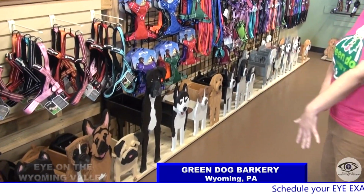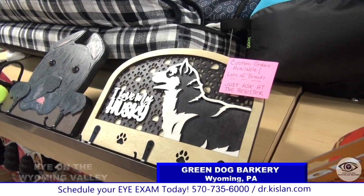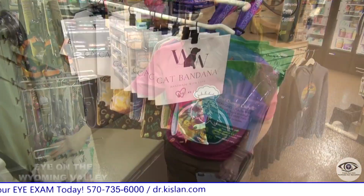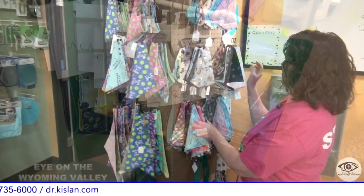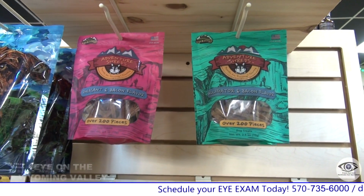Planters made by a couple in Lebanon. We have a gentleman from Sweetsville that makes leash holders. These happen to be cat bandanas. This is the person in Nanticoke. This one's from Old Forge. This guy, Wild Meadow Farms, they're out of Lancaster.